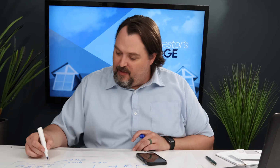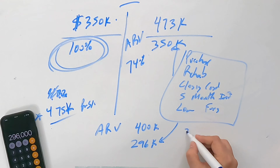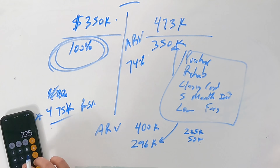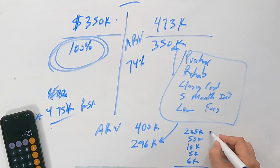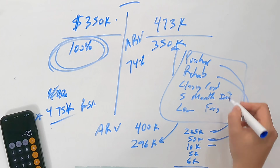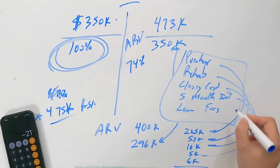So let's say that your purchase is $225,000, and then let's say your rehab is $50,000. I'm just throwing out numbers here, guys. That's 275 minus 296. So let's say that 5 months worth of interest is $10,000. And then let's say your loan costs are $5,000 and your loan fees are $6,000. That would mean this is the purchase, this is the rehab, this is your closing costs, 5 months worth of interest, and loan fees.